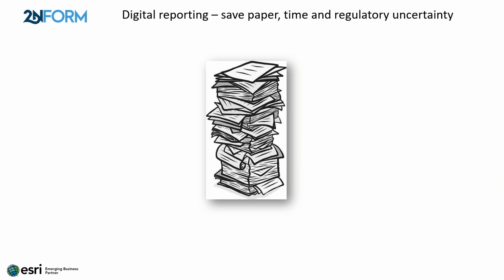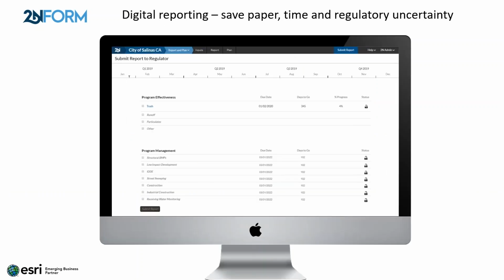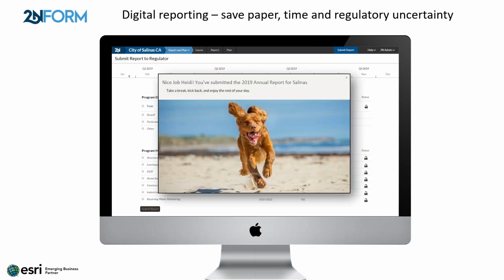So lastly, just to touch back on the other point of making digital reporting more efficient. Each year when your annual report is due, the permittee administrator reviews and locks their records for the various modules, both program management as well as program effectiveness. And once those are locked, there's a notification to the respective regulator that their annual submission is ready for review. A regulatory portal is then available, and that significantly reduces your effort, time, and cost to prepare and submit your annual report.